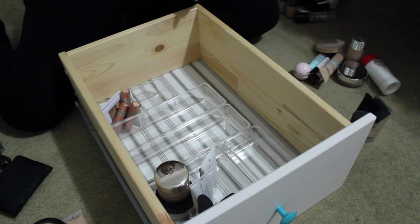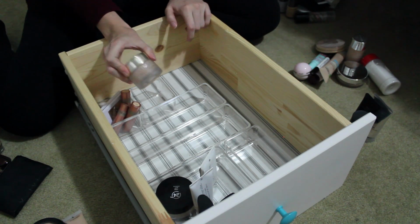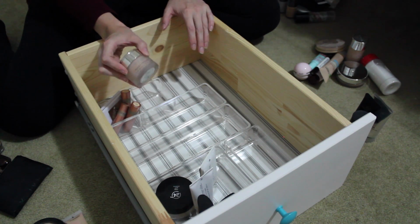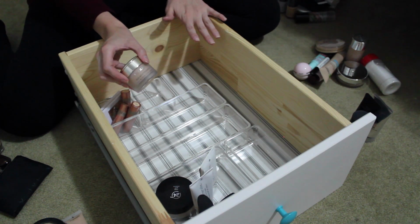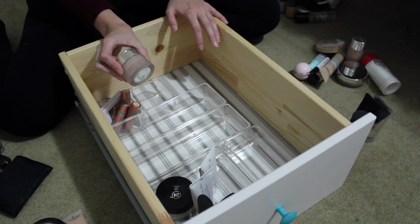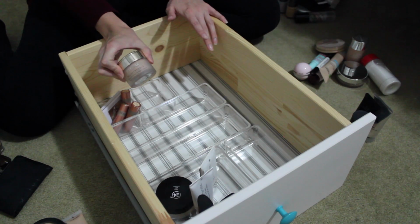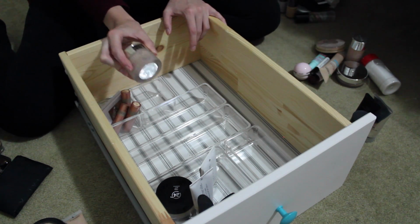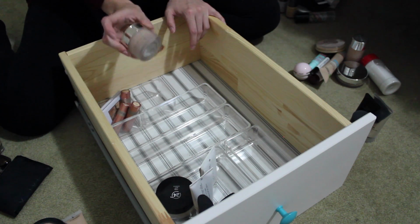Keep that. The By Terry Eclat Opulent. This is like touche éclat for your face. It's just so luminous and so beautiful and so correcting. It's really great for days where you don't feel like wearing a lot of product on your face, and it's so nourishing for the skin as well. So I'm going to keep this. This is a beautiful, beautiful product.